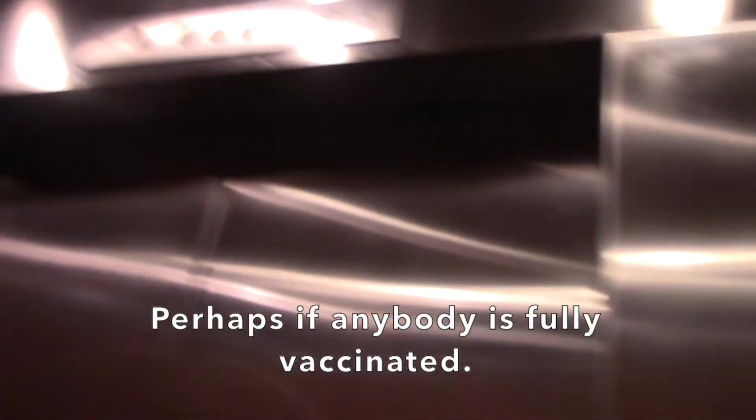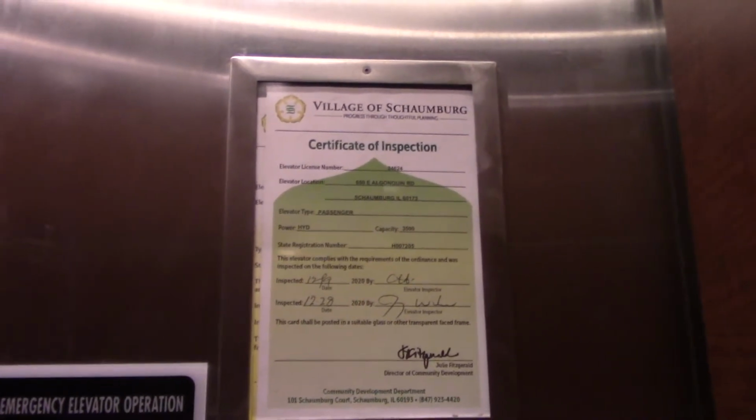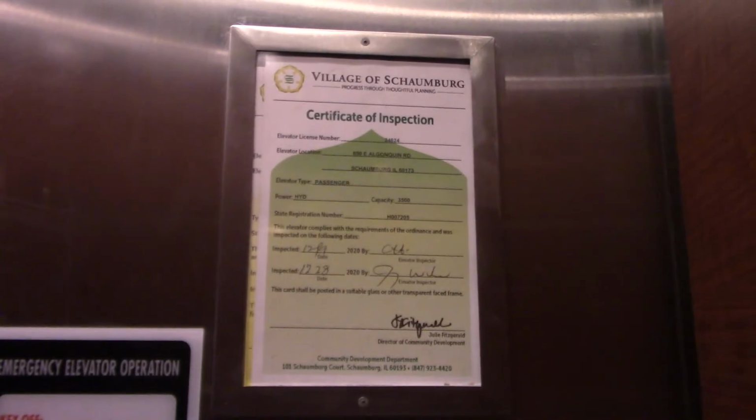COP's on this side, which means the ceiling is high. It doesn't look like masks are mandatory here because I saw someone not wearing one. So anyways, there's your floor indicator there. There's your certificate of inspection if you want to pause to read that. Don't know if I'm giving you guys enough time to read the other one.